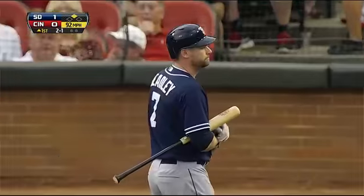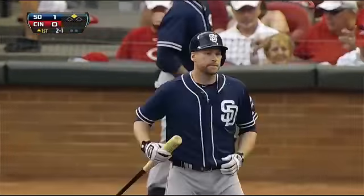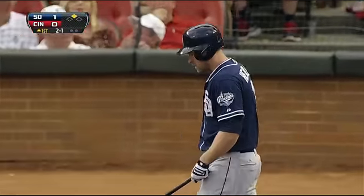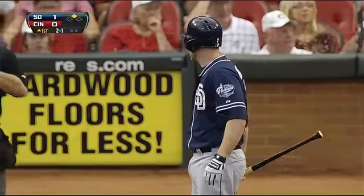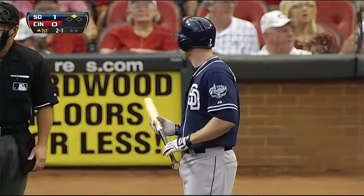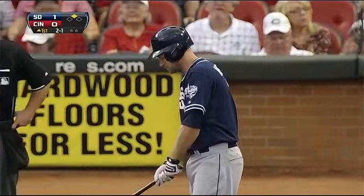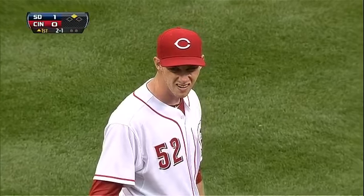His Padres team came into this series 10th in the National League in hitting at .246, 8th in the league in runs produced, 451. So their offensive numbers are way down. The only thing really from an offensive standpoint that they have done well this year is steal bases. Second best in the National League.